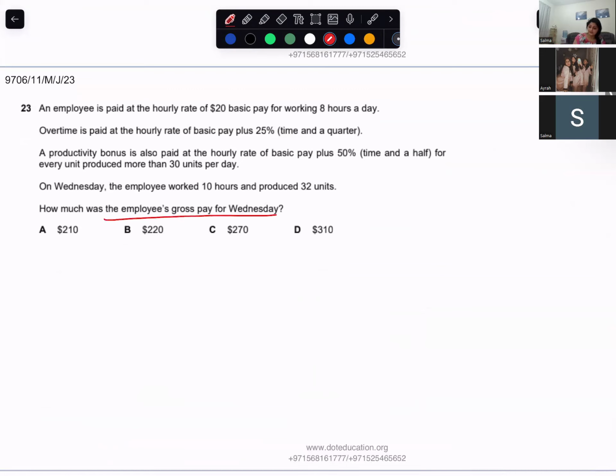Employee's gross pay for Wednesday. This will again go in labor. An employee is paid at the hourly rate of $20 basic pay for working 8 hours a day. Overtime is paid at the hourly rate of basic pay plus 25%.